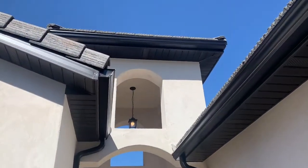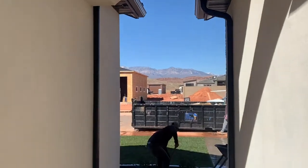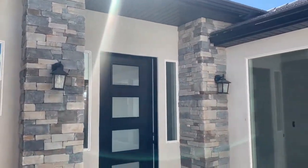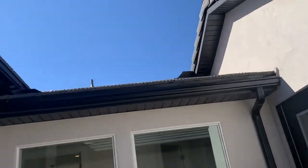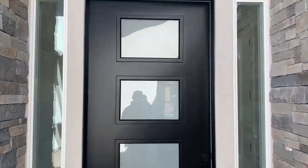All right, coming on in towards the front, you've got the lighting fixture hanging above here. A lot of times people will put a gate right here, and then you come into your open courtyard area. It's got the stone columns on either side there, a couple windows looking into one of the hallways, and a door that goes into kind of a little mini master suite. And then you've got your side lights on either side, then your 8 feet tall front entry door.